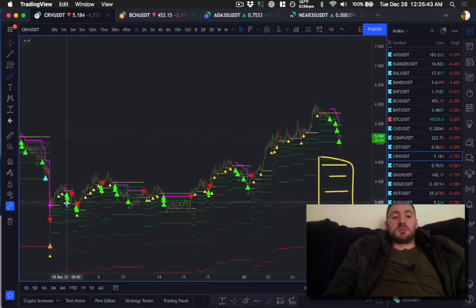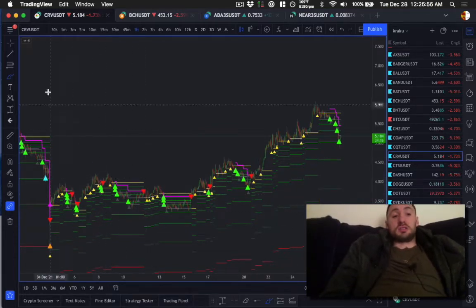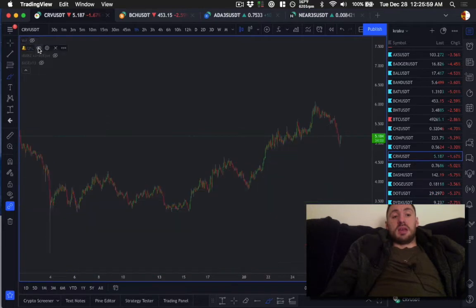1, 2, 3, 4, sell. Even this one, 1, 2, 3, sell. 1, 2, but I could even say 1, 2, 3, 4. It just comes down, and then it comes back up. And then it's like 1, 2, 3, 4. So you can kind of see, you can do that without the indicator. You can just look at it without the indicator. And it may look scary without the indicator. You're like, oh, I don't have the indicator.